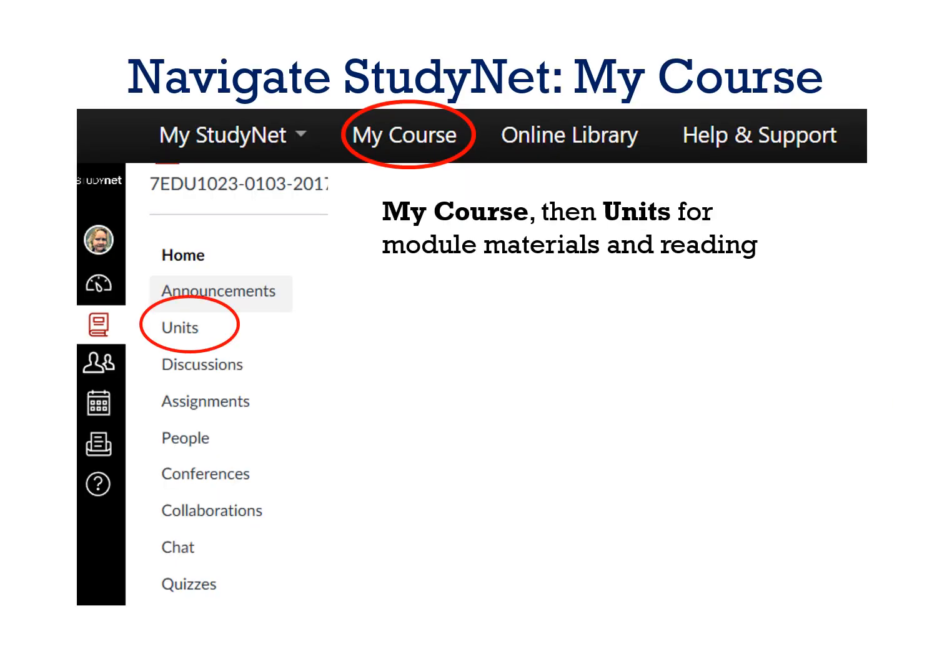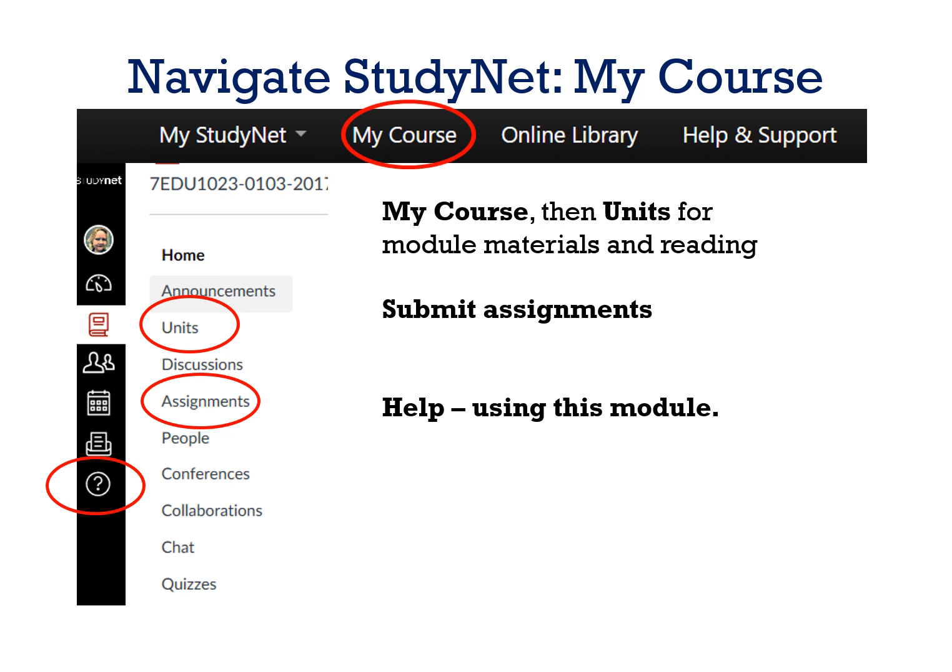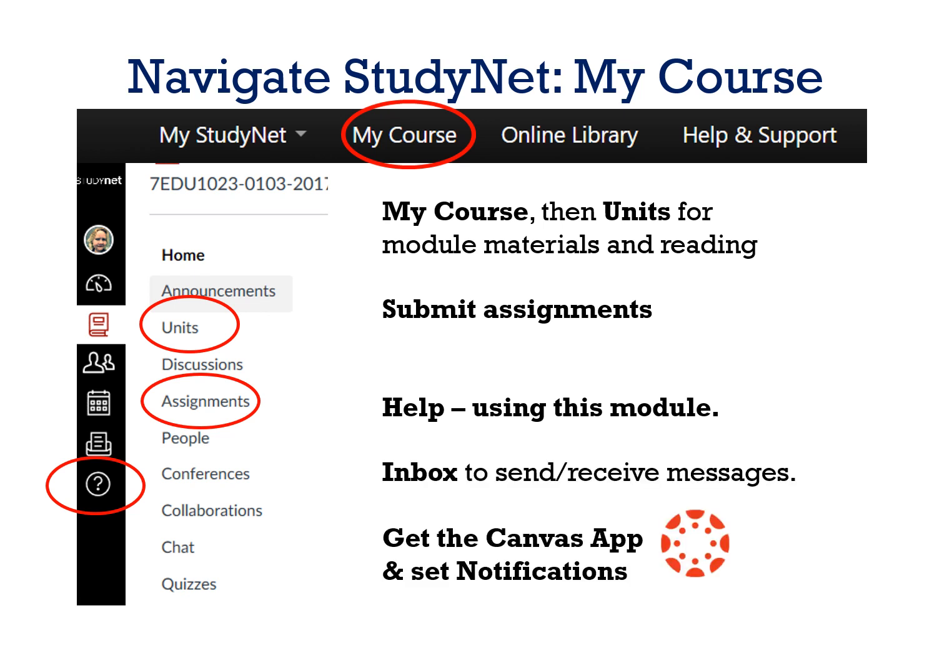Under My Course, that's where you'll find your module information. So My Course, choose your module, and then under Units, that's where you'll find teaching materials and things like reading lists. You can also access information about your assignments and submit your assignments online. There's plenty of help available to you, so use the question mark to find out more. You can send and receive messages using the inbox, so you can communicate with the academic staff. And if you want to use StudyNet on your phone, download the Canvas app.